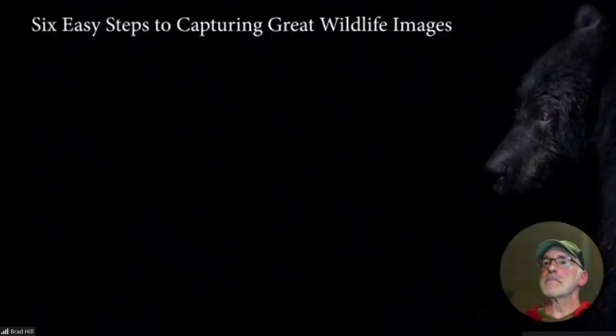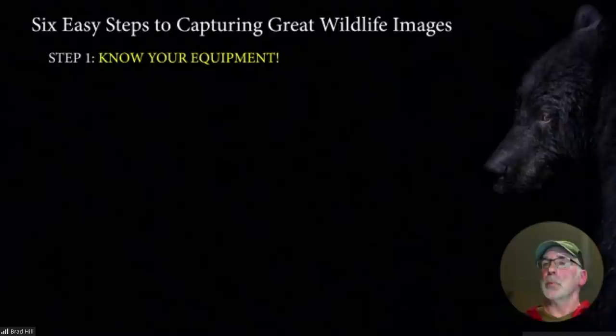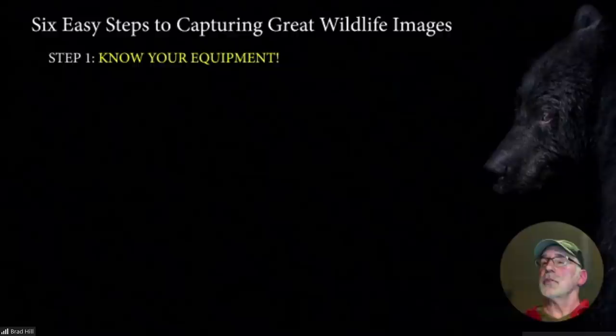Okay, quick recap. Six easy steps to capturing great wildlife images. First thing, know your equipment. I know it sounds trivial, but you'd be surprised how many people in the field, including pros, don't know their equipment well enough.